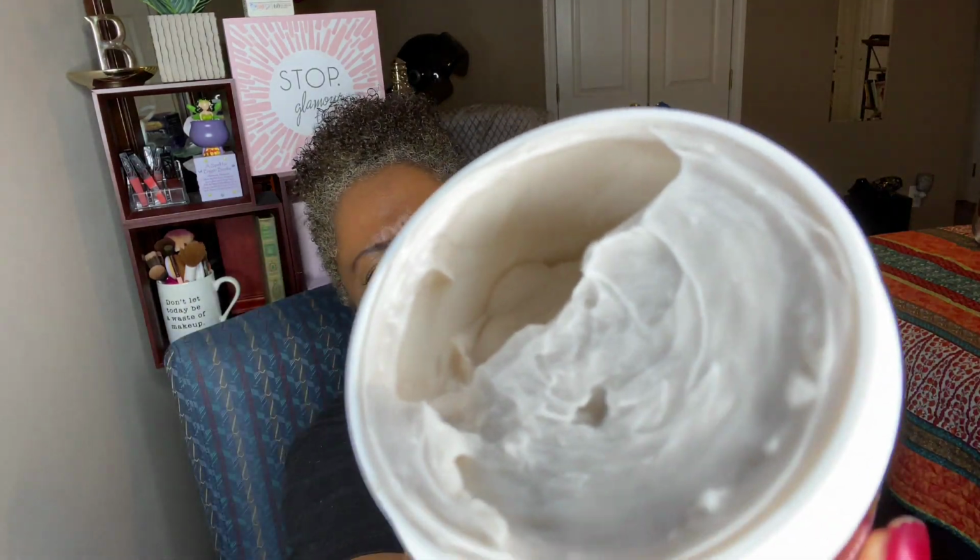Ooh, it smells like dirt. But it's bound to be good, right? If it's from the earth, it's got to be good. But yeah, it has aloe in it, so I'm excited about that.